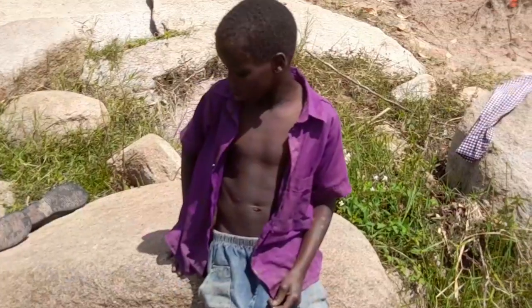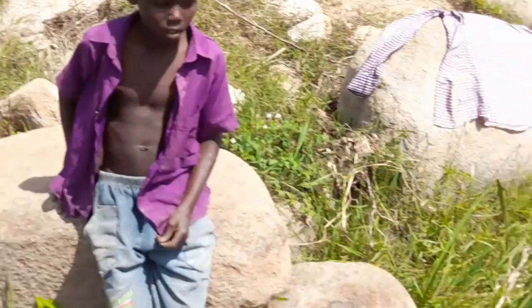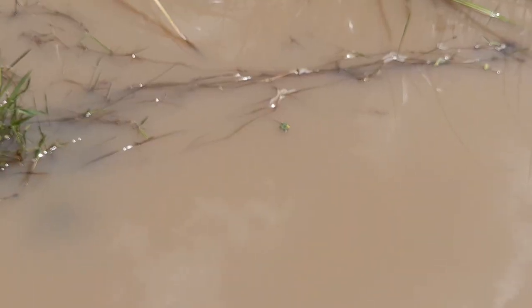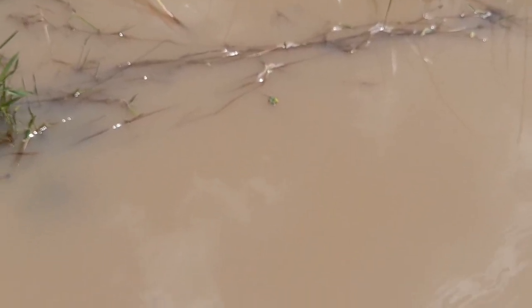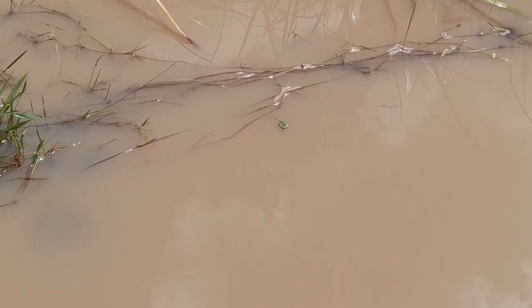So this is the young boy that has caught that fish. So he's here fishing again. You see?